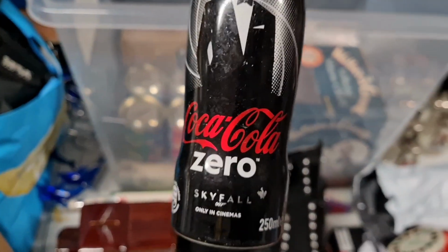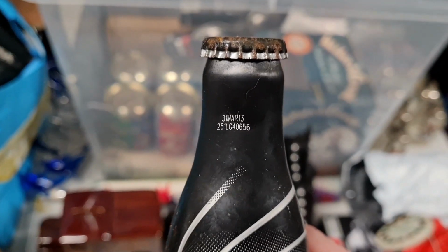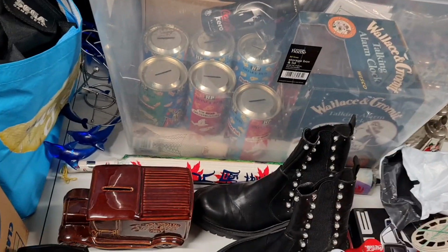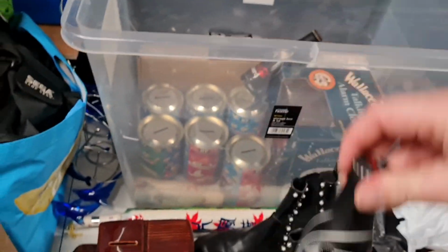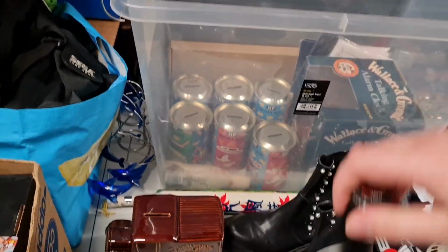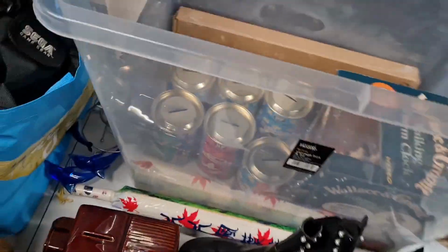And then I've got a set of 4 James Bond ones, and these are actually still sealed. They obviously can't be consumed, 2013. But they're like nice collector's pieces. So there are 4 Skyfall James Bond ones, and I think they went for about a tenner as well. So that's good. I've had them quite a while. Happy to move them along.